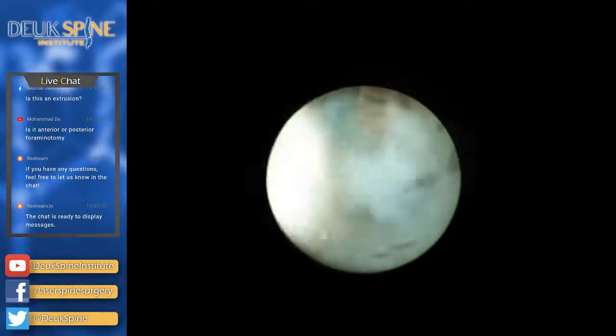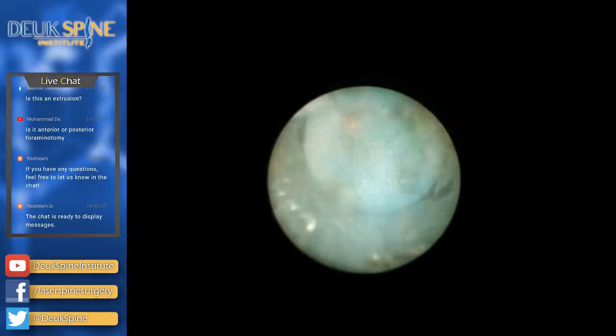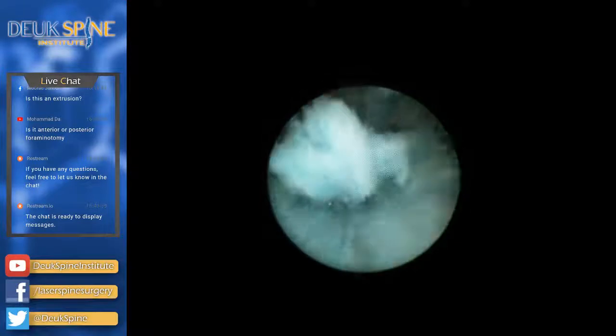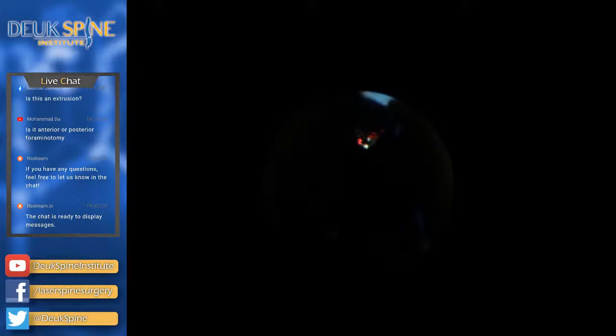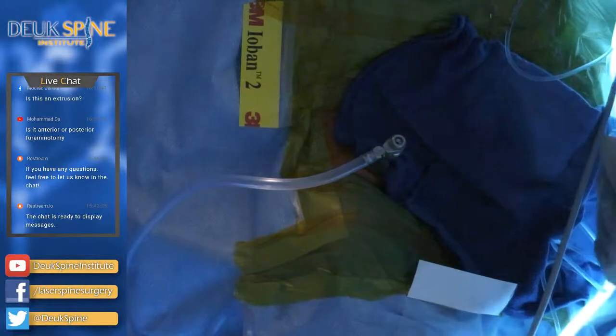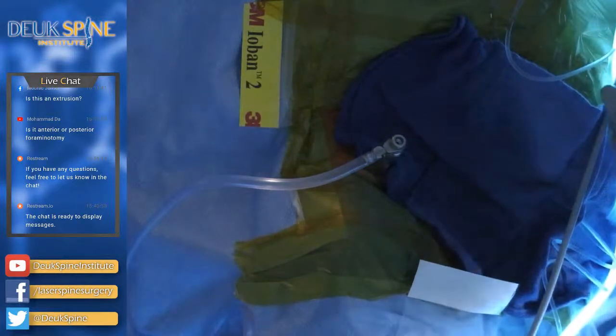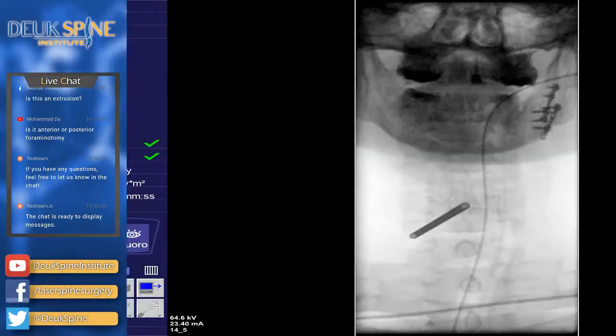This is all part of that tear in the back of the disc that we so commonly see. There's another piece of herniation there. And the herniation fragments really want to come out through the tube because they're under pressure. When the herniation pushes out, it's under pressure. And let's just get a quick x-ray. I just want to see where the tip of the tube is, if I need to re-advance it. Watch it behind you, Luis.